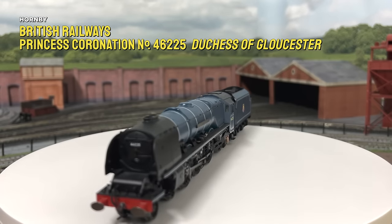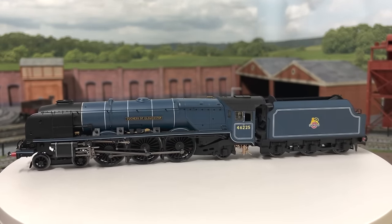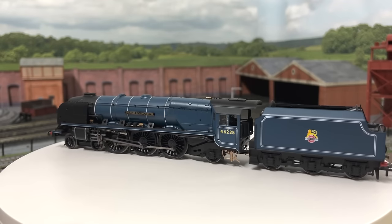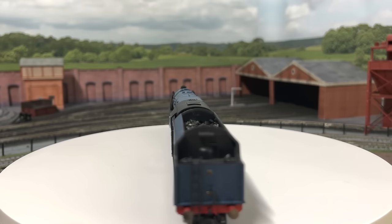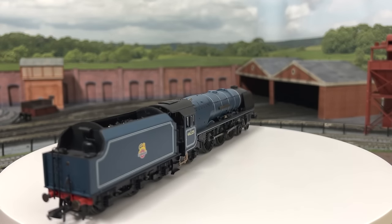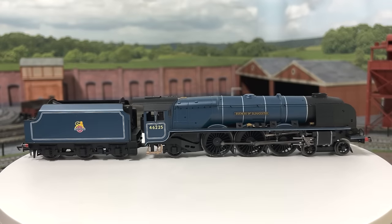This is Coronation number 46225, Duchess of Gloucester. This is a model of a rebuilt version of the streamlined Coronations. You can tell it was a streamlined one from the slanted top on the smoke box still being present here. I always thought that was a neat little design trait. It's a fun little tell.